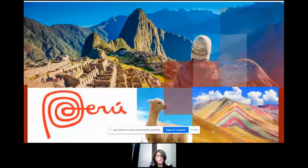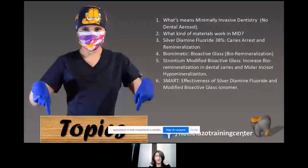I am from Peru. I don't know if someone has visited Peru. Peru is in South America. It's a country so rich, because it has one of the new wonders of the world, Machu Picchu, that is great. So I invite you to visit Machu Picchu. It's one of the new wonders of the world. And okay, I will start.